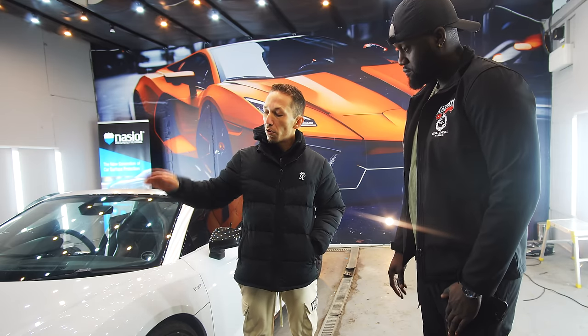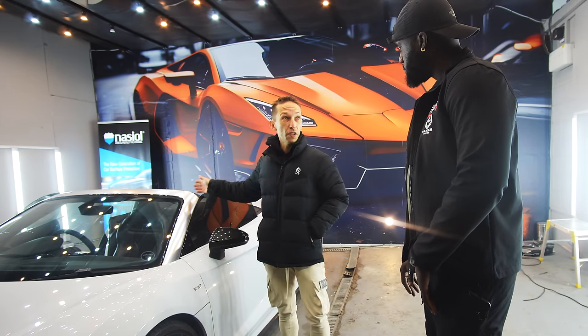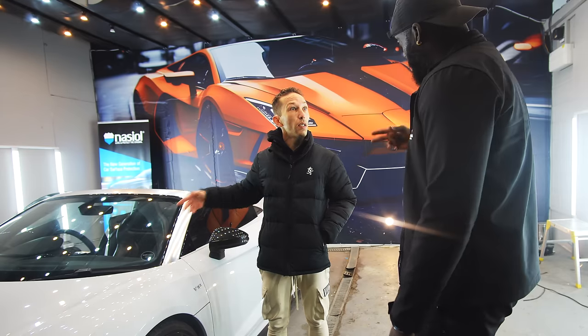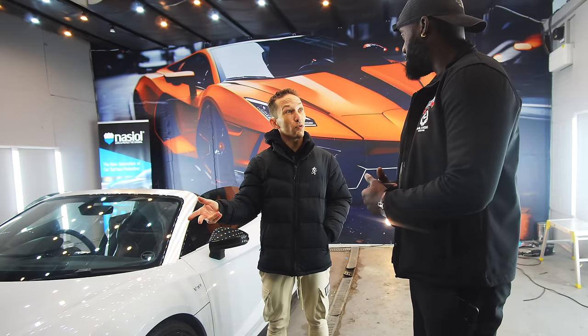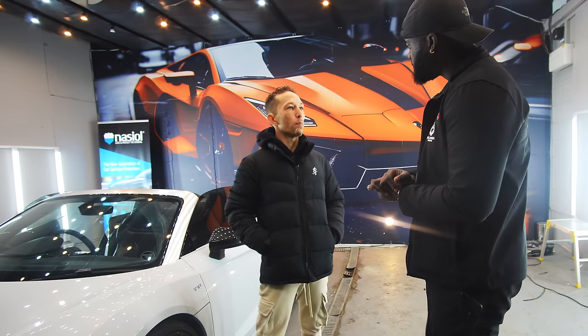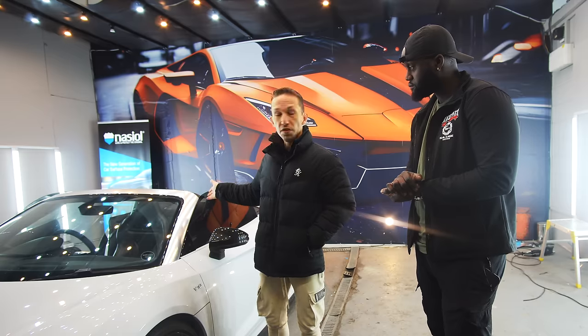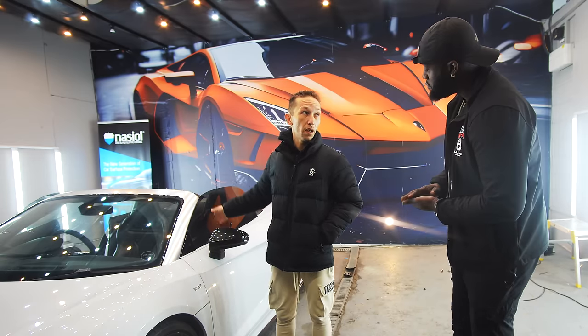I was thinking we'd also do the paintwork and the hood as well. Yeah, because the hood, we can wash it. So you can wash the hood and make it nice, then protect the hood as well. So you've got a protection for the hood? Yeah. I didn't even know that. Yeah, I work with a car pro as well, where they do protection for panels, seats, and bodies as well.